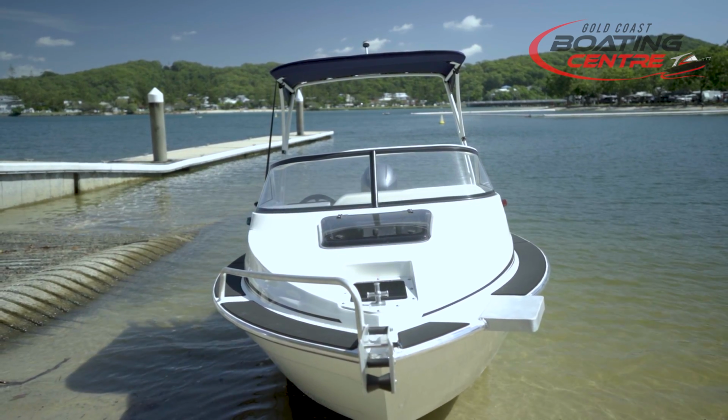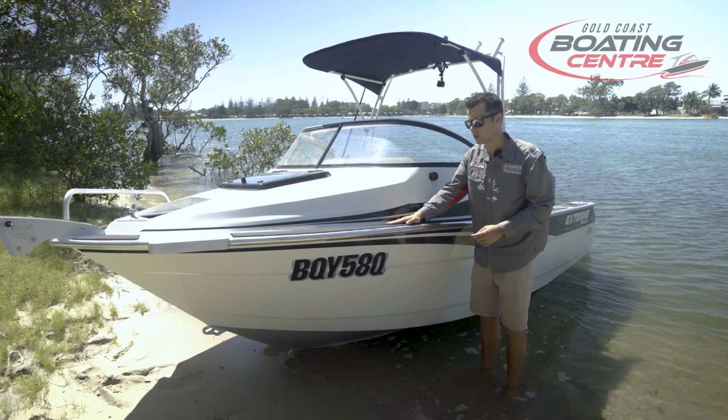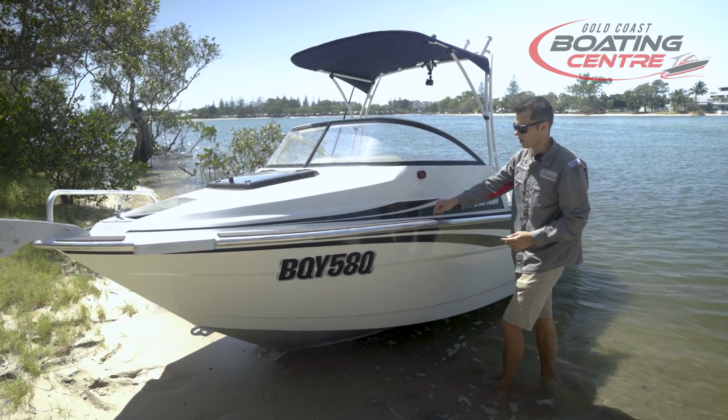So if you are jumping onto a beach, or even if you just want to hang out in front of the boat, you have got grip under your feet, so you're not going to be sliding off the painted aluminium below. So a good option to have. Definitely the sea deck on the top of the gunnels here.